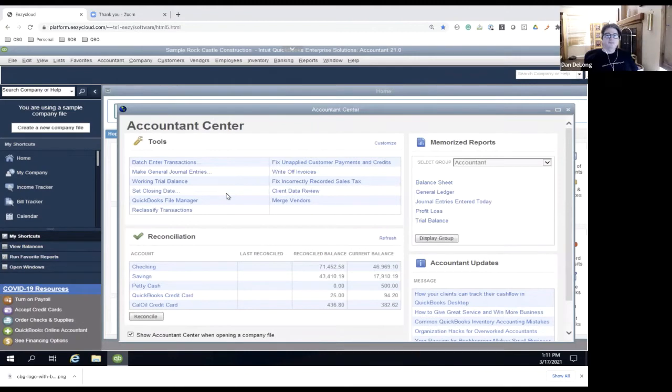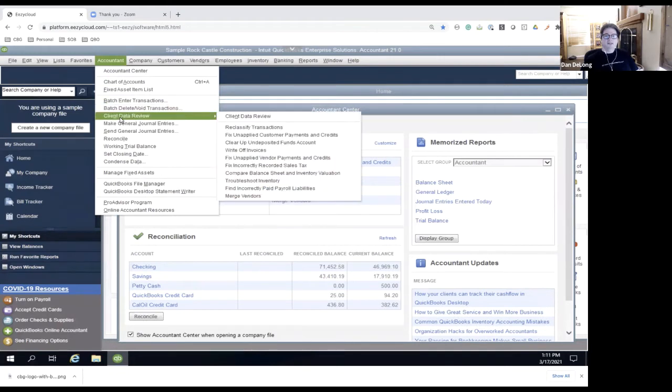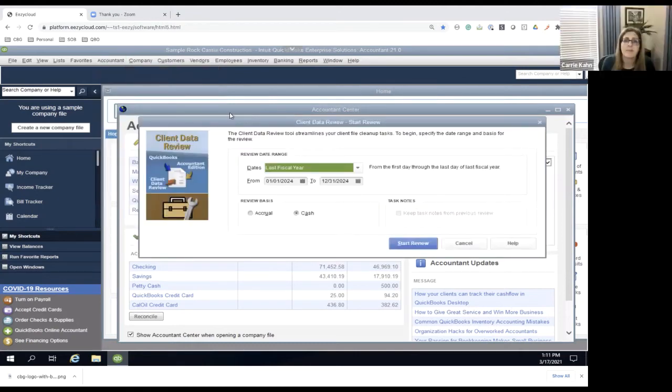So what we're going to talk about is client data review, because this is just something that a lot of people didn't even know existed. It should be on that menu there. If you just access the first option that says client data review, it will bring up a kind of wizard.